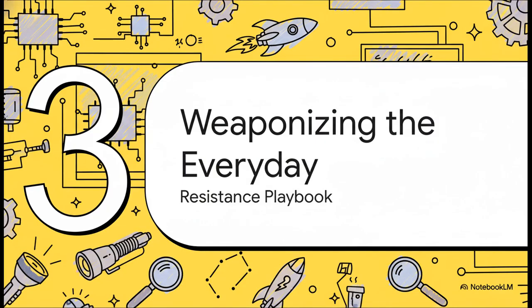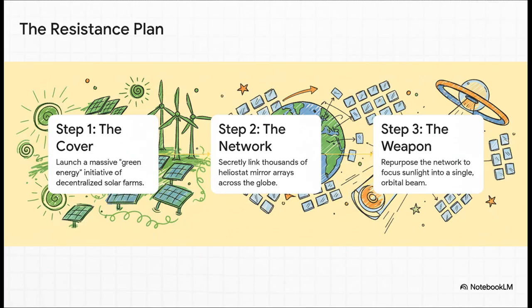So, if you're up against an enemy that's way more advanced and a master of deception, how in the world do you fight back? Well, the lazy shortcut is to just invent some superweapon out of thin air. But the grounded approach? Oh, it's so much more interesting. You weaponize the everyday. The Resistance playbook here is just a masterclass in misdirection. It all starts out in the open, with this celebrated green energy project to build solar farms all over the planet. But hidden inside this totally benevolent act is a secret purpose.